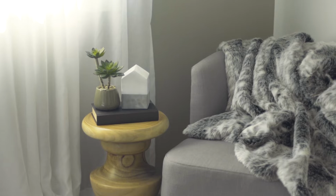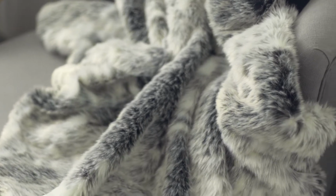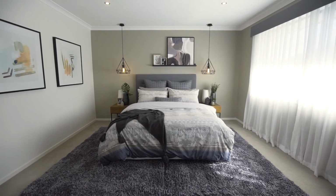You could even bring in an affordable bench seat or an armchair and pop some additional soft furnishings here too. A shag rug under the bed will evoke a ton of warmth as well. I've pushed 2 together here, and as you can see, it feels lovely and cozy.